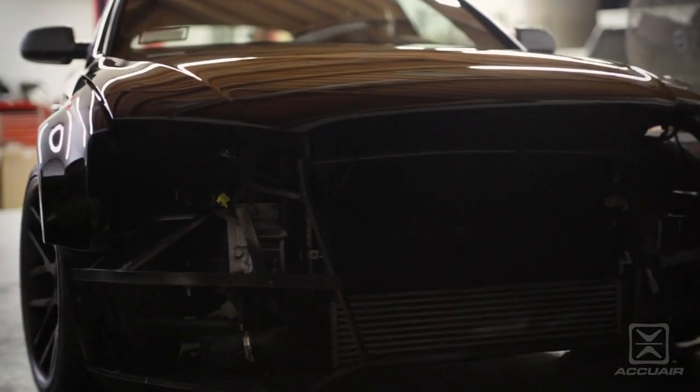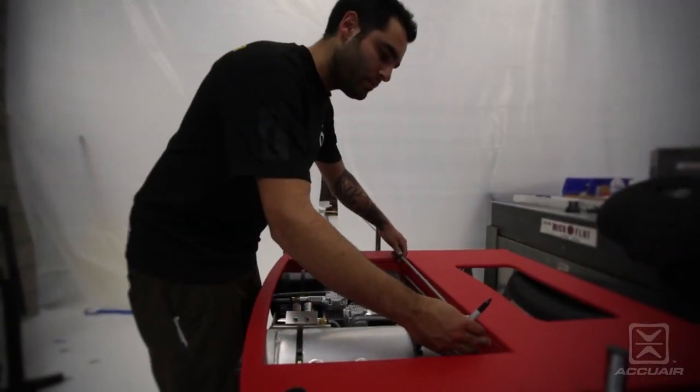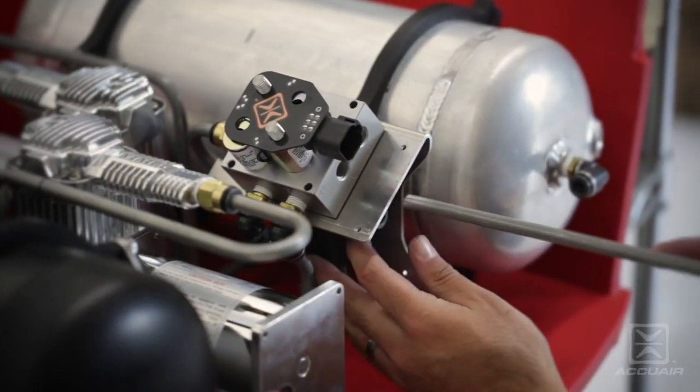So when Coastline was done with the car, we rushed it back up here. We only had a few days before we were needing to leave for SEMA, but we put some finishing touches on the car and we were ready to head out.